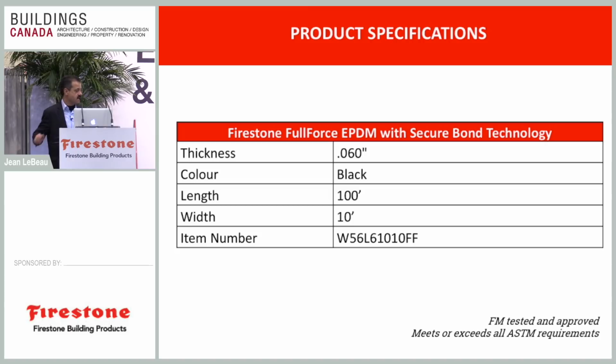The material is very standard material available. They're all rolls 10 by 100 feet long, so it makes it easy for our distribution partners or contractors. There's not a whole series of products. It's one product, and that makes it a lot simpler for our contractors to use and learn how to use it.